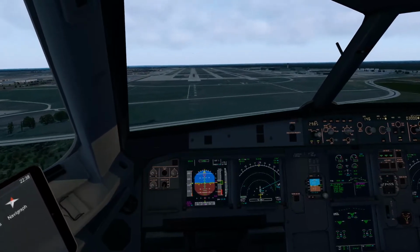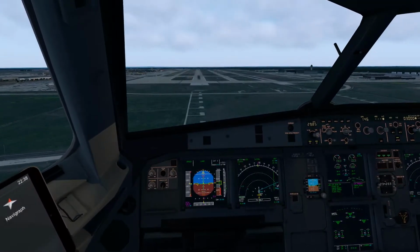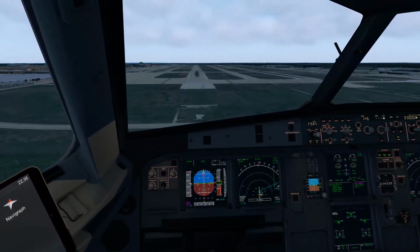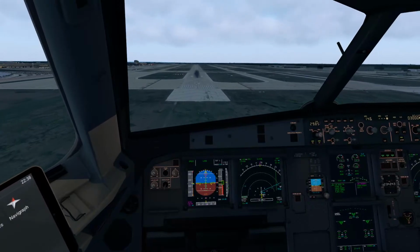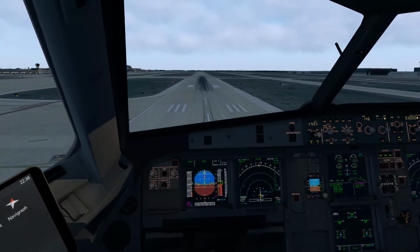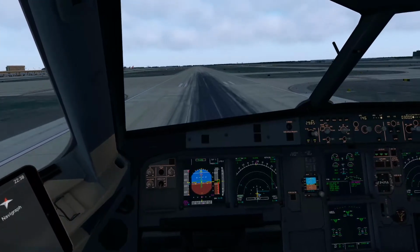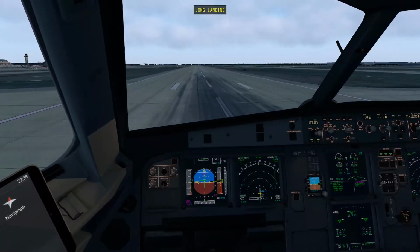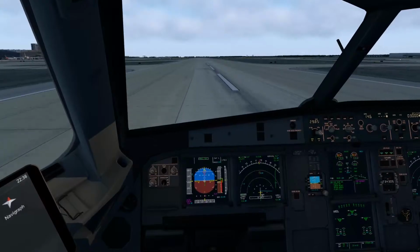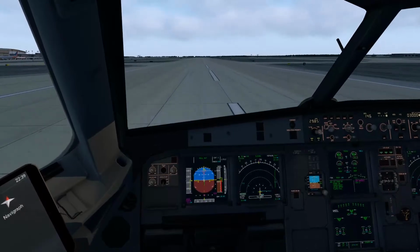Above. 300. Minimum. 200. 100. 50. 40. 30. 20. Retard. 10. 5. Whoa! Whoa! Reverses. Ah, I must have broke everyone's back in the cabin.